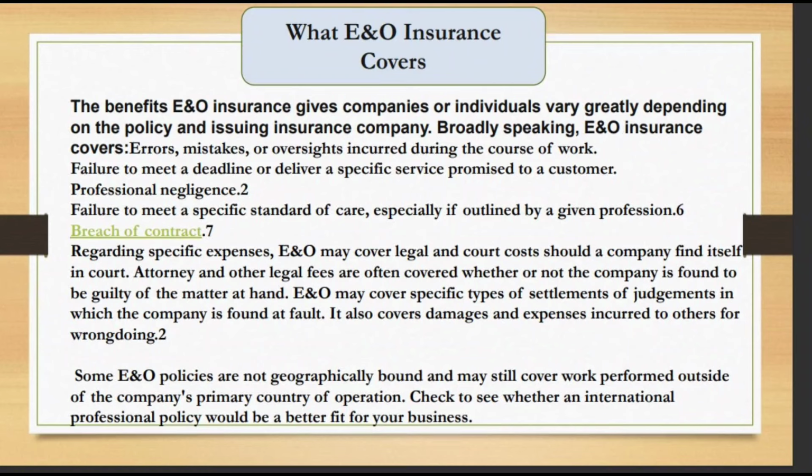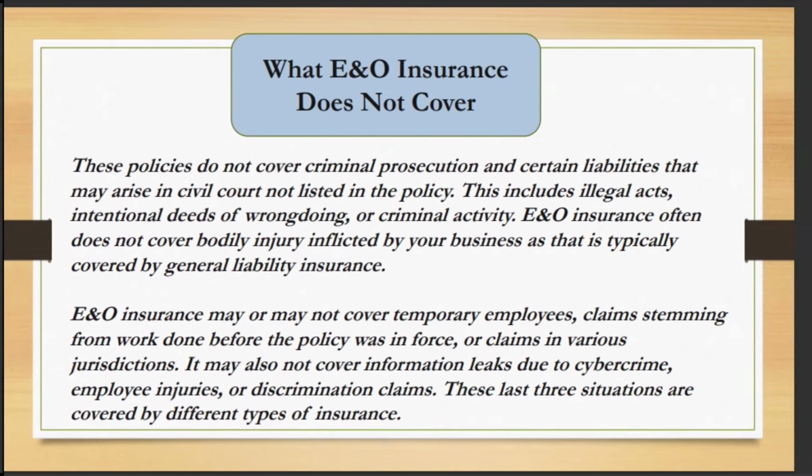Some E&O policies are not geographically bound and may still cover work performed outside of the company's primary country of operation. Check to see whether an international professional policy would be a better fit for your business.